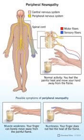Inherited disorders. Conditions like Charcot-Marie-Tooth disease are genetic disorders that cause nerve damage. Medications. Certain drugs, particularly chemotherapy drugs, can cause neuropathy as a side effect. Types of peripheral neuropathy. Peripheral neuropathy can be classified based on the types of nerves affected. Sensory neuropathy affects the nerves that transmit sensory information, leading to numbness, tingling, pain, or burning sensations, typically in the extremities. Motor neuropathy affects nerves that control muscle movement, leading to muscle weakness, cramps, twitching, and loss of muscle control.